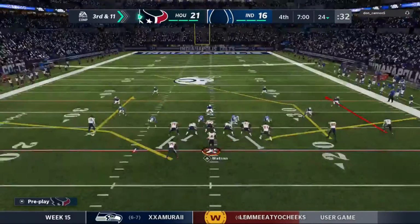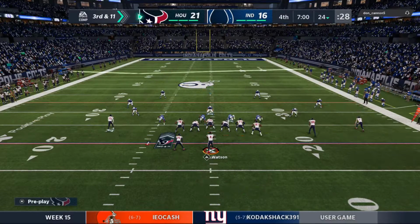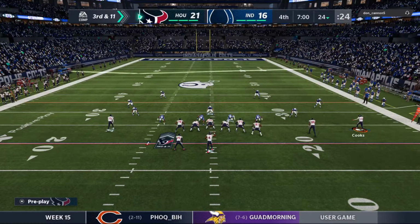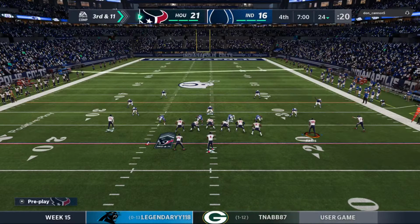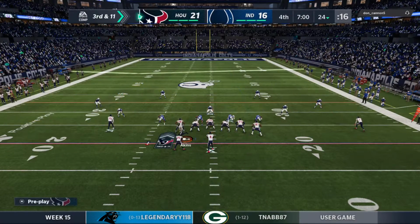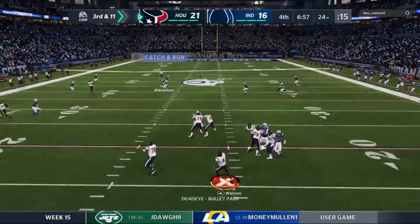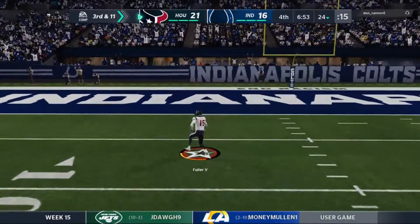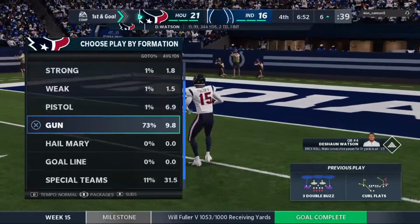The Texans on 3rd down. A perfect 3 for 3 as they look to keep that streak going. This is 3rd and 11. A shotgun snap for Watson. He's letting this one go for Fuller. All right, open, complete. They're able to convert on 3rd down, and that sets up a 1st and goal.